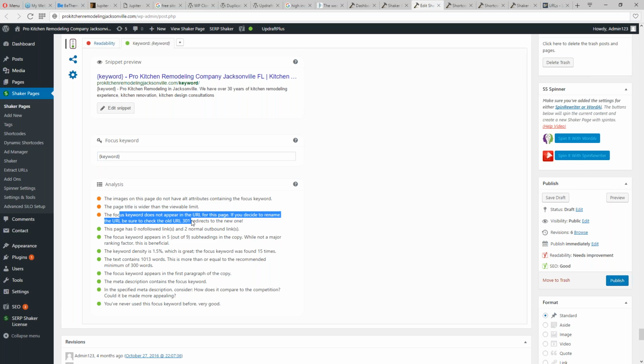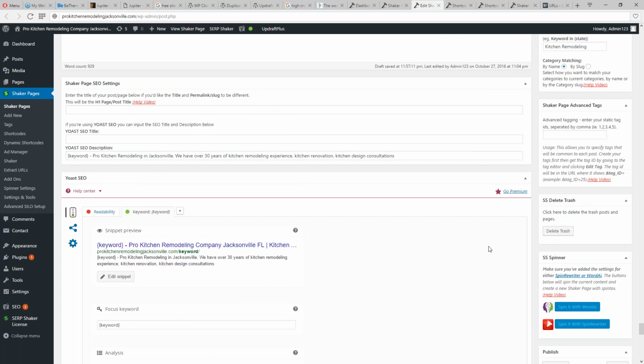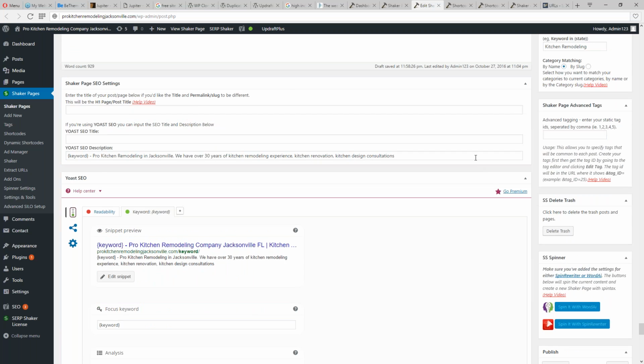And the focus keyword does not appear in the URL for this page. Well, it's hard when you start using these short codes. Yoast isn't going to pick up on everything, but it is going to help you. It does help you with a lot of optimization. It's just a really good reminder, a list of points to check.